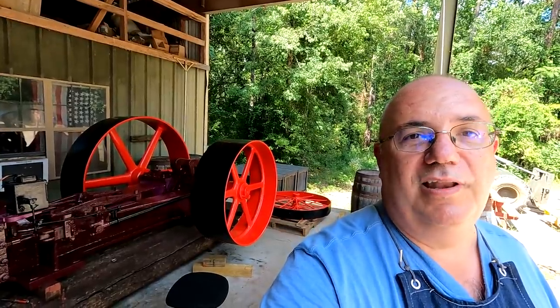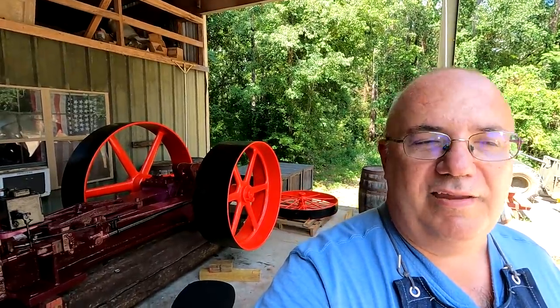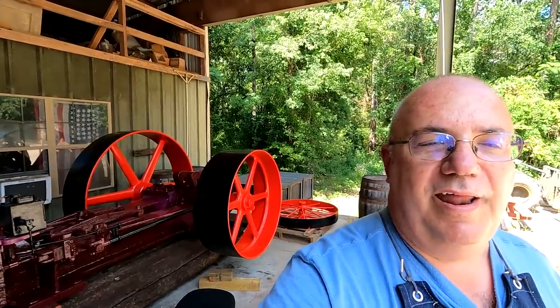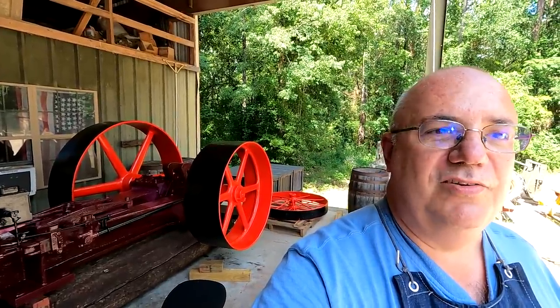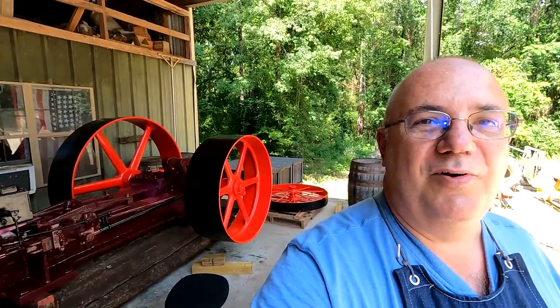I'm told it was the last boiler, at least, that Frick made. I've seen that documented several times. I've had some other Frick experts say that's not accurate. I'm not sure if it is or not, but we have been told that in the past. So I'd be interested if there are any Frick historians out there. I'd like to get into the records and see if we can confirm that or not.